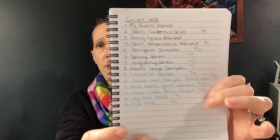So the first thing I did is I made a list of my WIPs. So these are my current works in progress. And I actually had 14 current works in progress. Now, I will say that not everything that is a current work in progress did I feel like I needed or wanted to put a finish date on.